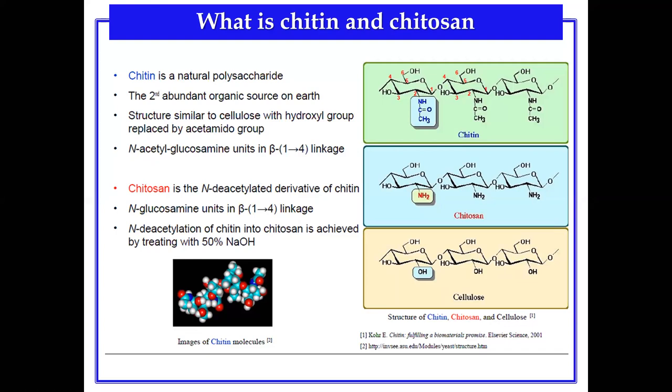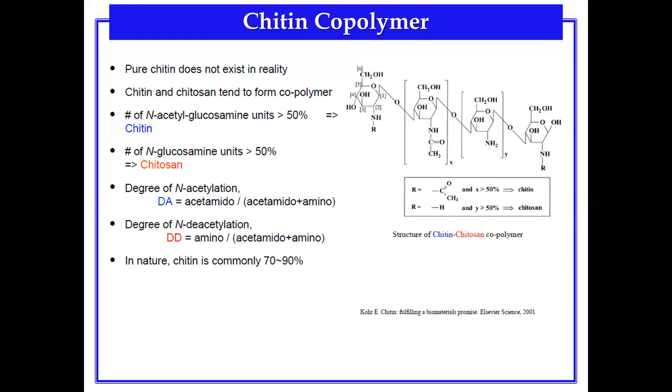Chitosan is the N-deacetylated derivative of chitin, which has glucosamine units with beta-1,4 linkages. That N-deacetylation is achieved by using 50% sodium hydroxide in reaction with the chitin solution. So chitin as well as chitosan is a copolymer. Chitin does not exist in a pure form in reality.